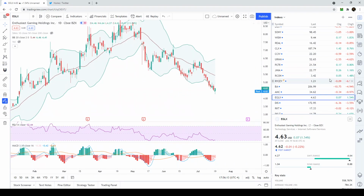EGLX, same concept with a lot of these other stocks. They're just in free fall, really. We just need to see if it stays above today's lows at 4.27, and if it doesn't hold above 4.27, we need to see how it holds at $4. All right, the MACD is curling up very sharply, but the price is not moving in correlation to that sharp move to the upside here. And the RSI is barely moving upward as well.